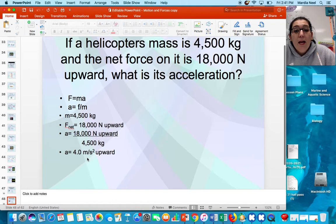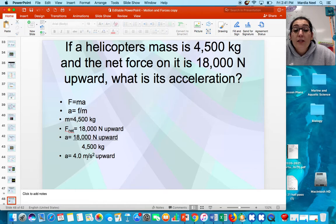All right, a helicopter's mass is 4,500 kilograms. The net force on it is 18,000 newtons upward. What is its acceleration? So we're going to rearrange. We have our mass, which is 4,500 kilograms. We have our net force, which is 18,000 newtons up. So we're going to plug in 18,000 newtons up over 4,500 kilograms, and we get 4 meters per second squared upward.